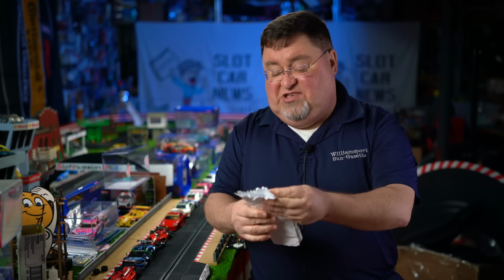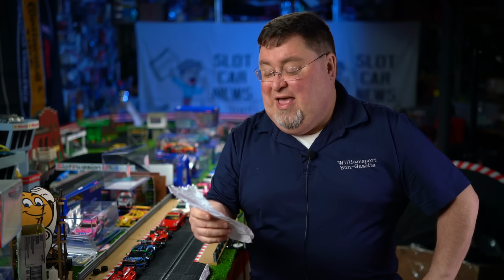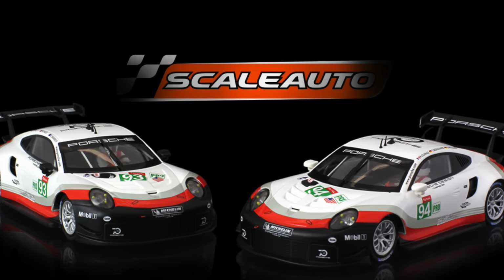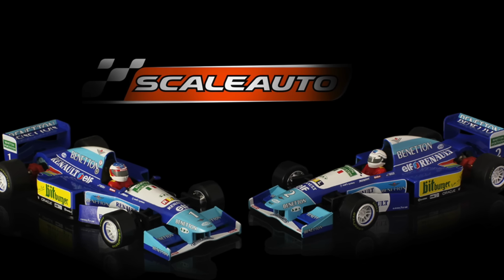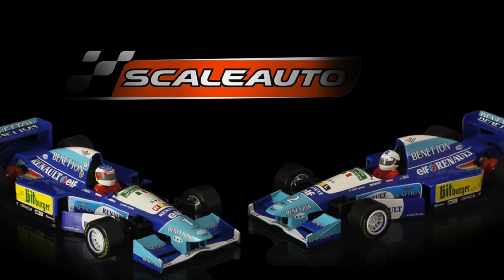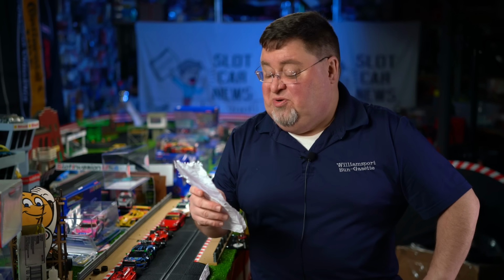Who knows? Scaleauto, with some 132 releases. A pair of RSRs in the very tasty livery that you see here. I believe these are coming in the Home Series as well as the R Racer Series. A pair of the high-nose Benetton cars, Formula One cars, from the mid-90s. Those look very good as well. I'm not a huge fan of that livery, but I know there's plenty of folks that are. And there you go. Enjoy. They're coming at you live very, very soon.